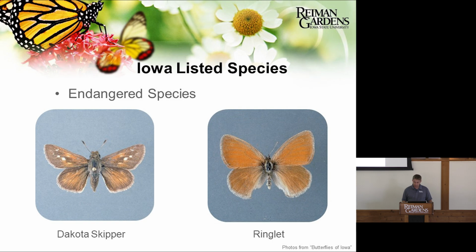Of those 110, though, some of our butterflies aren't doing so great. Now, we actually have currently 2 federally listed species here in the state. The Dakota skipper and the Poweshiek skipperling are 2 federally listed species. On top of the federal listing, there is actually a state listing. And the state listing was done over 2 decades ago.